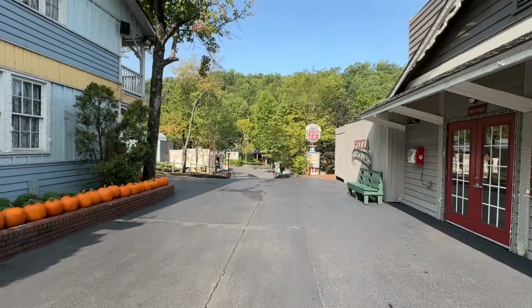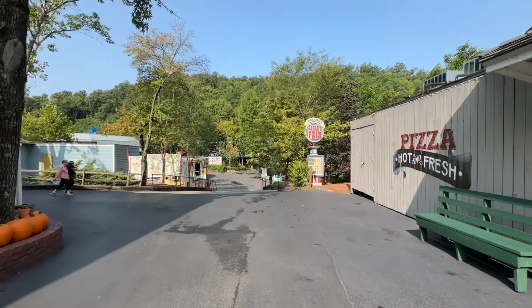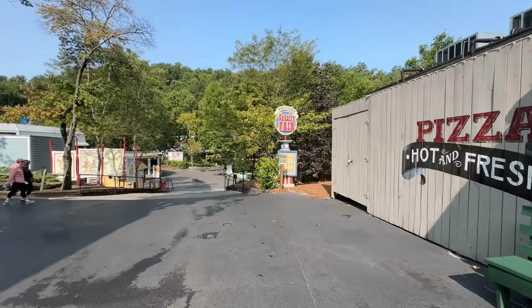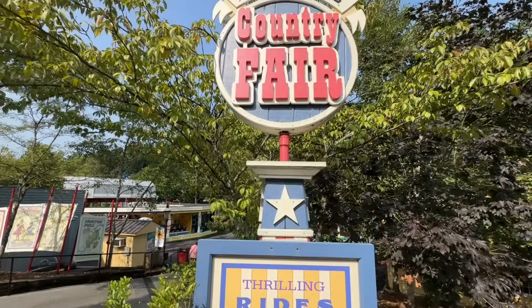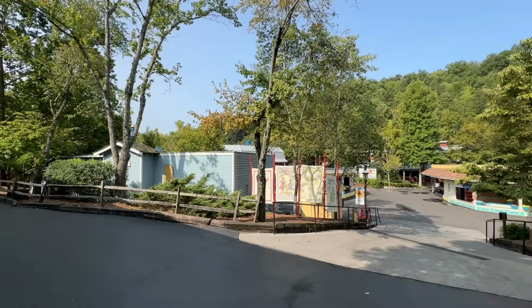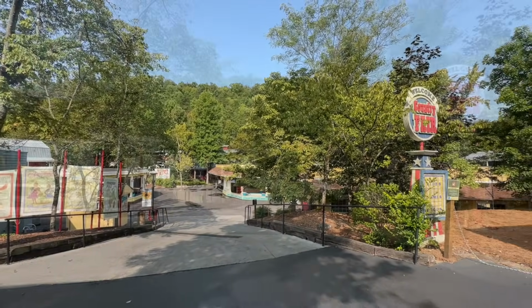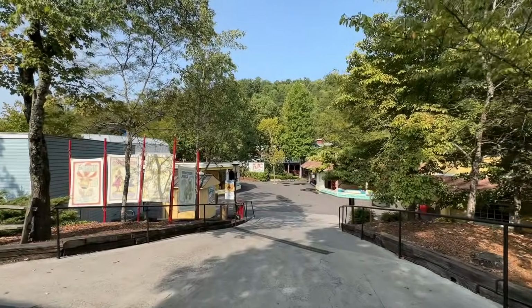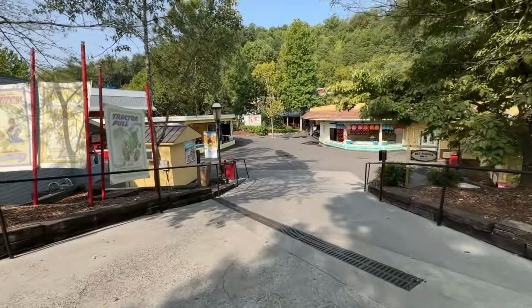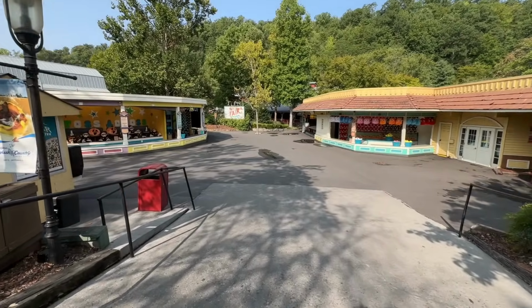We have arrived at the country fair. This is where the buffet is. We're going to head down over the hill and show it to you. So let's go down here and show you where the buffet is at. It's not open yet. It's around 10:30 right now.